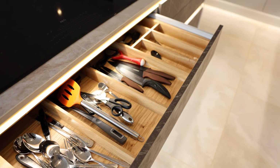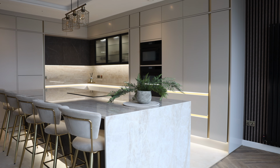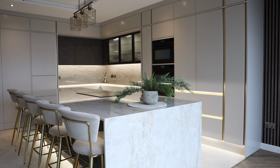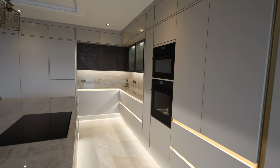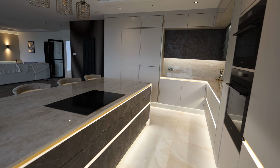We love modern, we love simplicity, clean lines. I think it's quite timeless as well. I know something I won't get bored of, it's easy to clean. So we went for Dekton worktops, which is quite a luxury, but it's been the best investment because they don't stain, they're easy to clean, and they just look absolutely stunning, and it goes perfect with the kitchen.